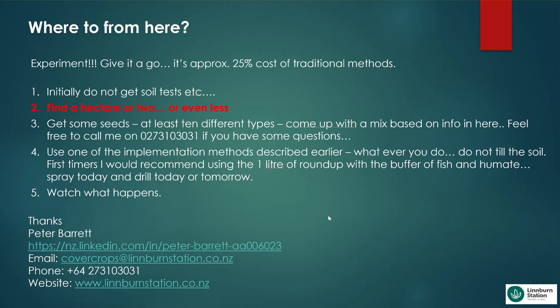Use one of the implementation methods, but probably if you're doing it for the first time, I'd recommend using a little bit of glyphosate, because for the other ones, timing is quite critical. Glyphosate with a buffer of fish hydrolysate and humate. Spray it out today, drill today or tomorrow, and then watch what happens.